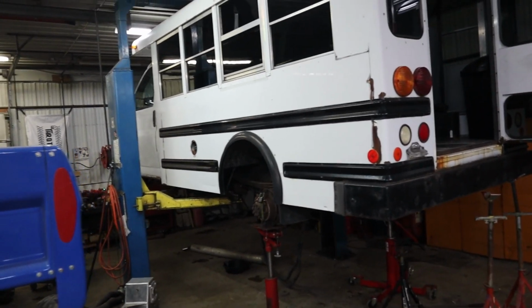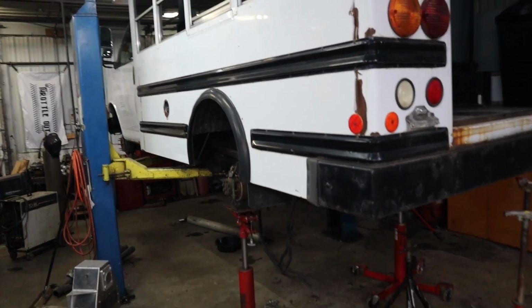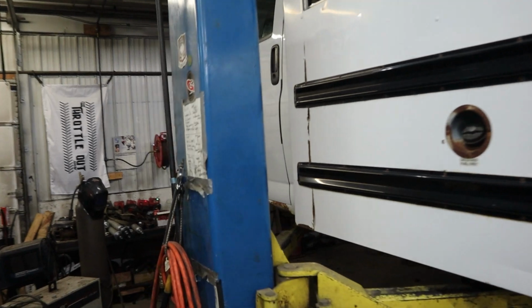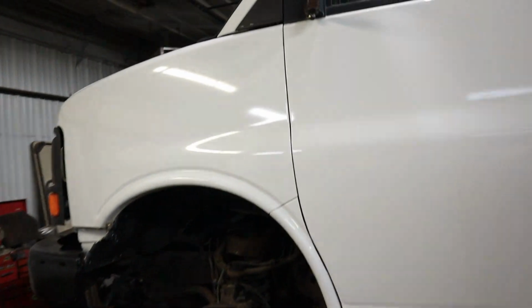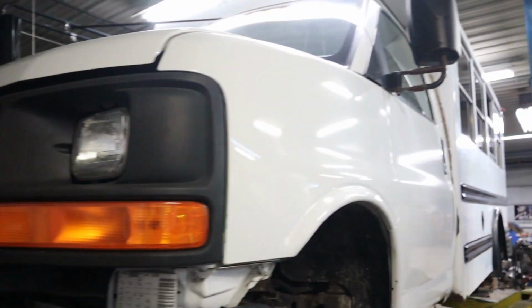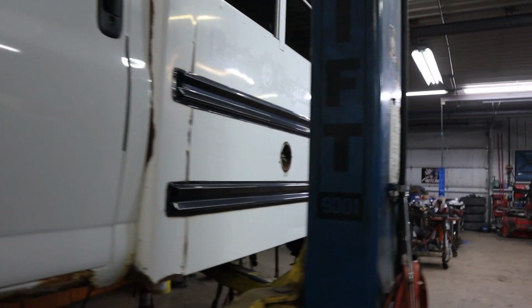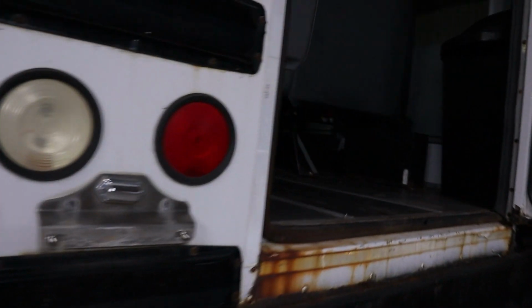It has a 6-liter Chevy, 2-wheel drive transmission. This is a single-wheel bus. It's actually a pretty darn clean-looking bus for being around here. It's got a little rust here and there, but nothing too bad, really. As you see, you got that bow tie right there on the front. This thing has heat, has AC, has a roof, so you ain't gonna get wet if you're riding in this bad boy. And the seats have seat belts in them.